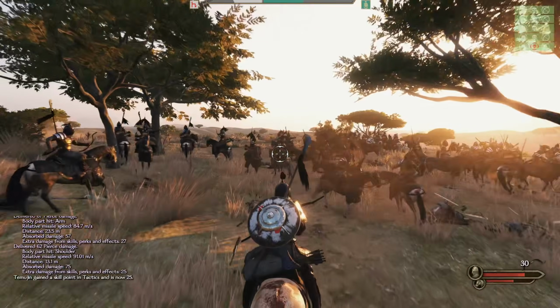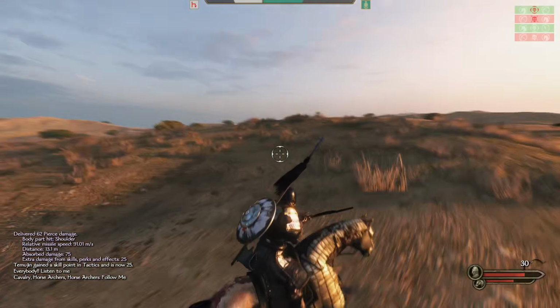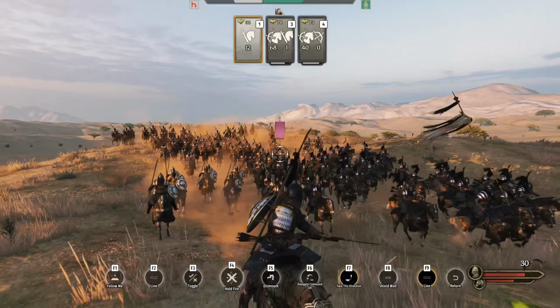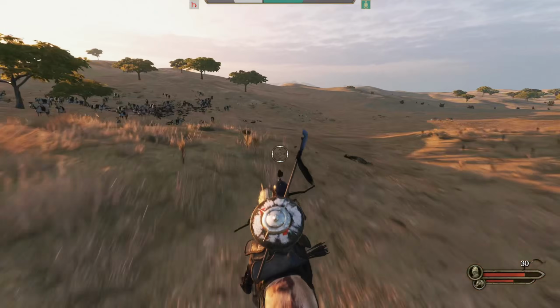Alright, their range units are pretty much gone. Let's go ahead and have them follow, and we need to get out before we get stuck in their melee line. So crossbows have been dealt with. We still have over 100 ranged units, and we have 12. Actually, we didn't lose that many melee either, so that was really good for us. So let's get to a better spot.